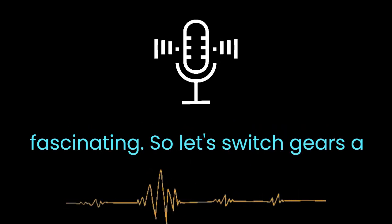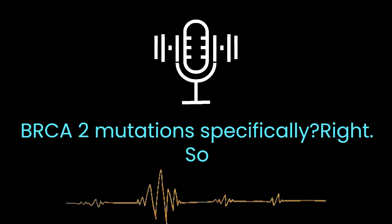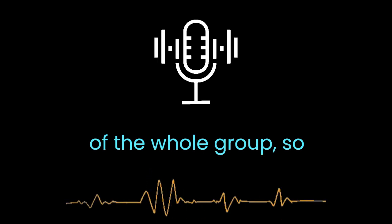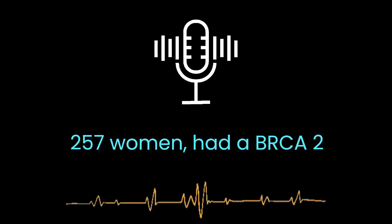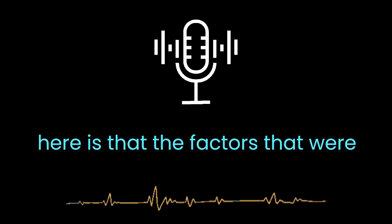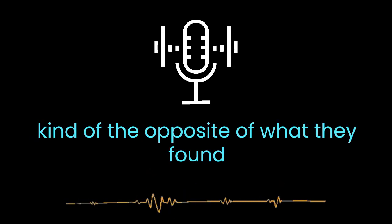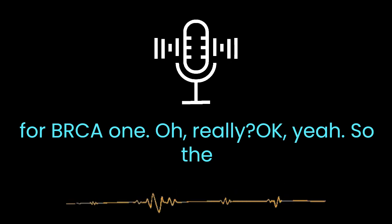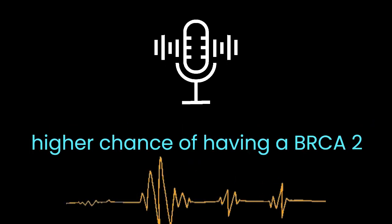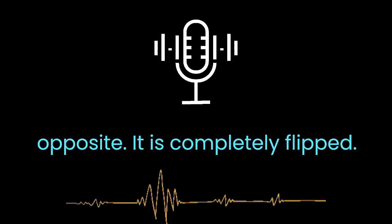Exactly. That's fascinating. Let's switch gears a little bit. What about the findings for BRCA2 mutations specifically? For BRCA2, they found that 8.4% of the whole group, so 257 women, had a BRCA2 mutation. The interesting thing is that the factors associated with BRCA2 mutations were kind of the opposite of what they found for BRCA1. The absence of TNBC was actually linked to a higher chance of having a BRCA2 mutation. Wow, that's the complete opposite. It is completely flipped.